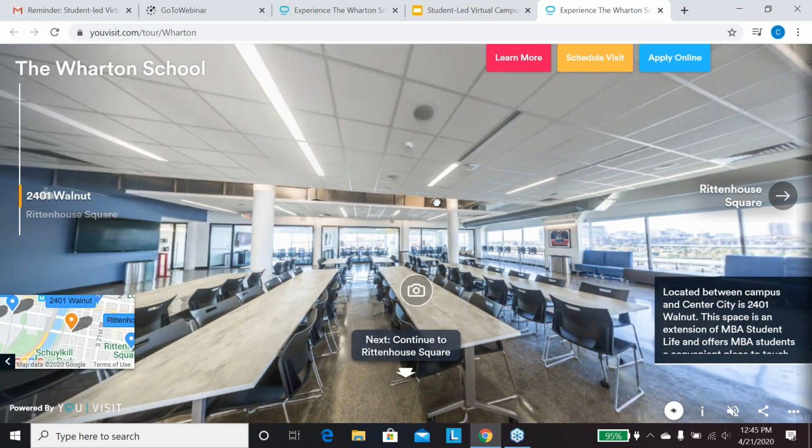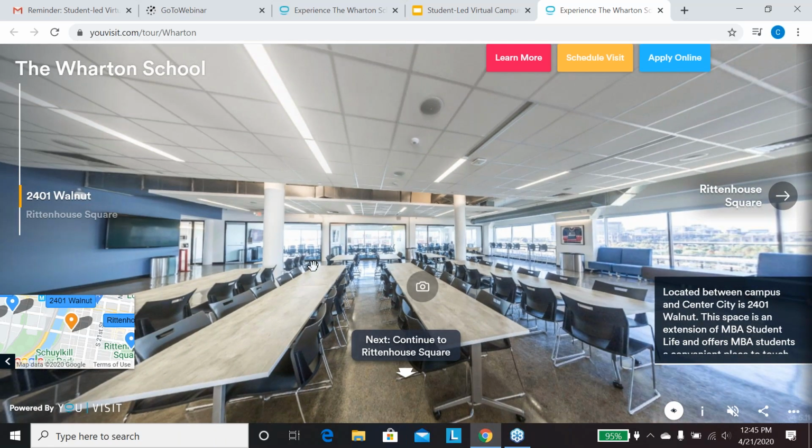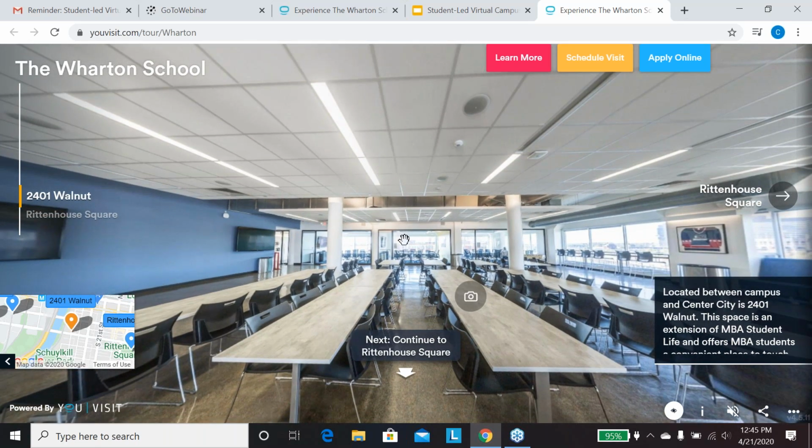It's closer to where you'll live probably. You can rent out these conference rooms, just have group meetings. It's truly an awesome space. I definitely spend a lot of time here. It takes like 5 minutes to walk here from my house.